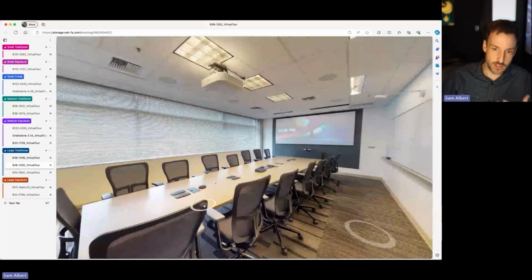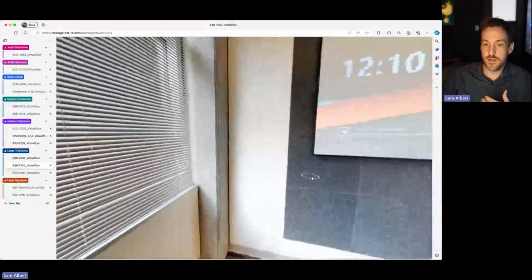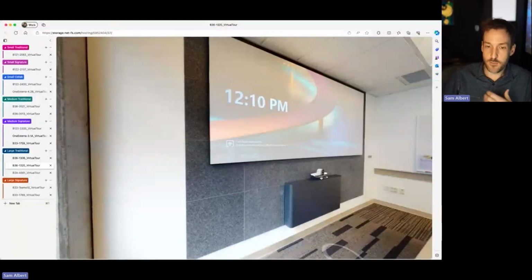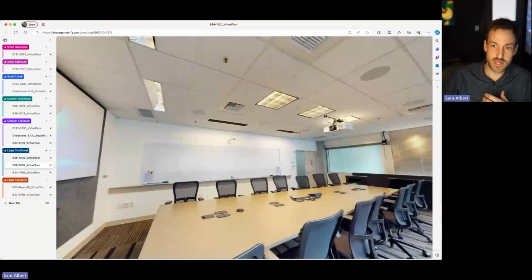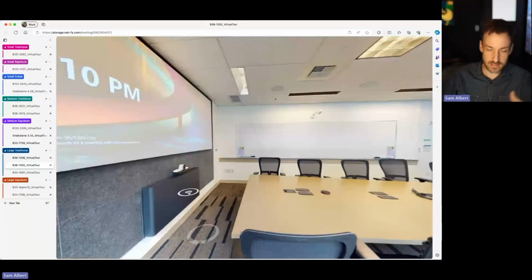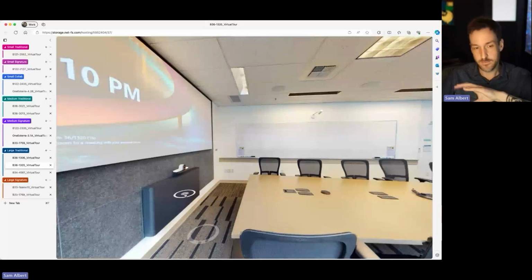Same idea in a large conference room with something at the front of room, where here's our Poly camera in the front with a Heckler box as well. And this room happens to be wired for projection, works really well in this space, helps us take all the components. We've got Biamp components in there as well.